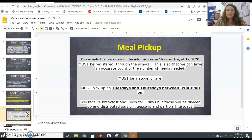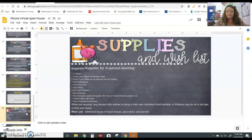All right, meal pickups. Remember last year when we did meal pickups and you could come and get a meal and drive through the line? They're going to do that 2 days this year, but you have to sign up for it so they'll know. You must be a student at MES and have your number ready. And they're going to pick up Tuesdays and Thursdays between 3 and 6. Just 2 days this time.